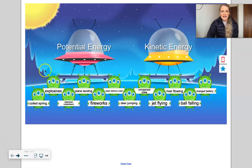Okay, so as you can see, I've got some aliens, and I've got one alien ship, which is potential energy, and then in the other alien ship, I've got kinetic energy over here. I've got a whole bunch of aliens here that describe a lot of different things happening. So we're going to do one alien at a time, and as I'm picking that alien up, I'm going to place it into the spaceship to see where it belongs, depending whether it represents kinetic energy or whether it represents potential energy. And let's see if you are right. So let's have some fun.